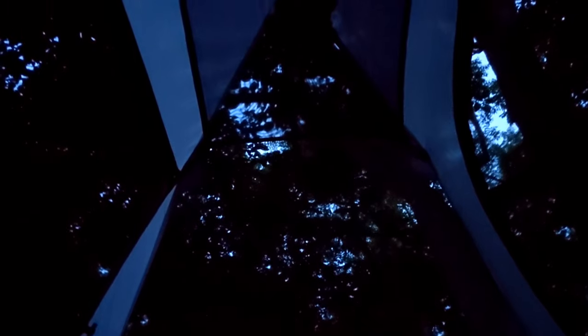Current view from the tent. Took the rain fly off. No rain expected. It's like a 50-50.